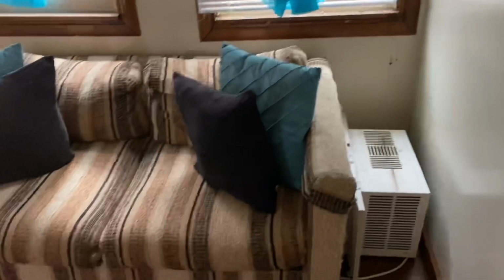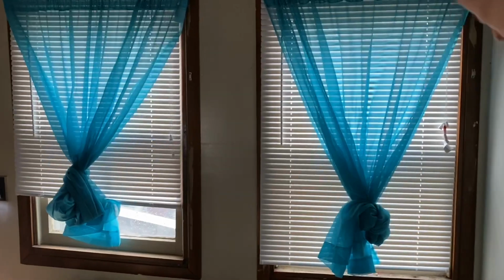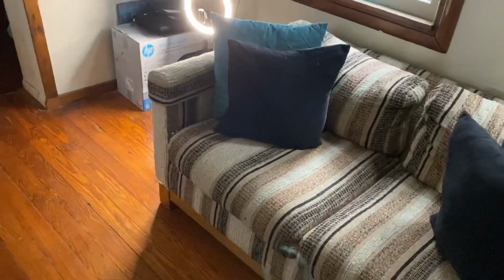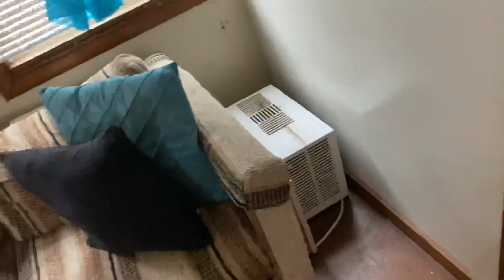Here, there's a door. My bathroom is in here. And over here, I'll give y'all a little overview. I have these two windows with these blue curtains. And then I have this couch, but it doesn't go with the whole theme. I mean, the floors are brown, and the pattern is not really for this whole room. But this room has all these different colors. Colors everywhere. So this doesn't really look too bad being in here. But we just have this couch. I put these two pillows. This is blue, black. And yeah, I have my AC over there for the summertime.